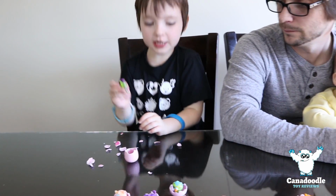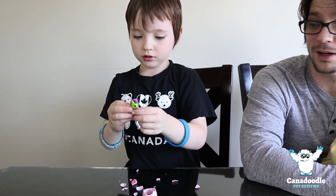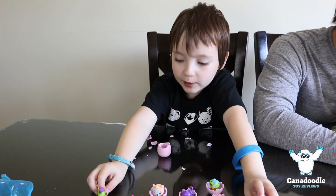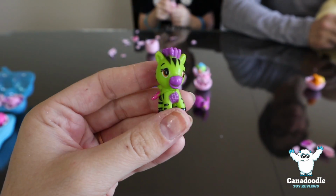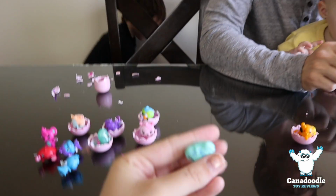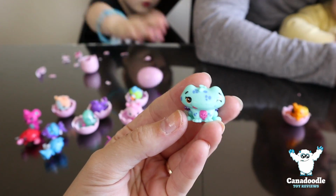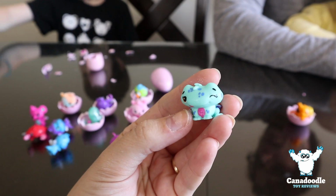I got a green zebra. A green zebra? A rare. A rare? It's a rare. No way. It has pink wings. From the garden. Well, what is it called? Frowl. F-R-O-W-L. Frowl. Ultra rare.